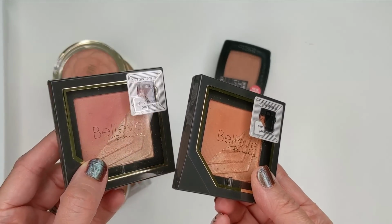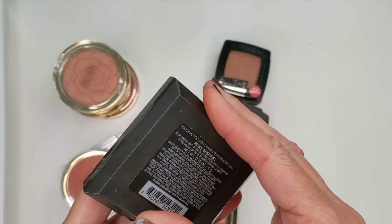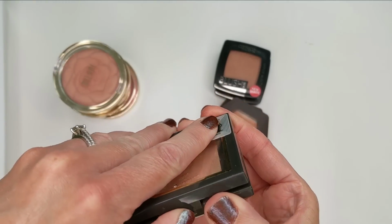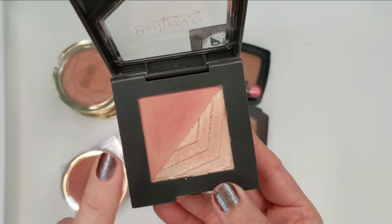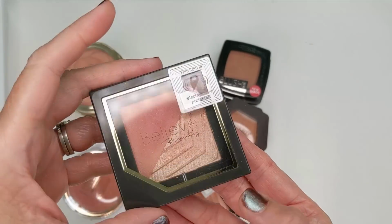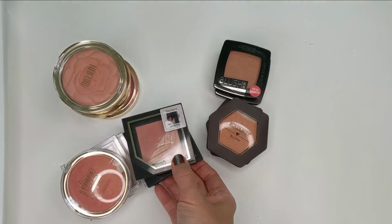These new blush duos from Believe Beauty I just showed in my Sunday haul, and I swatched them. I have the shades Risky Business and Second Chance, and they're just so pretty. They have a matte blush on one side and a highlight on the other, and again, you can mix them together if you want to, but these are around $4, so really inexpensive.